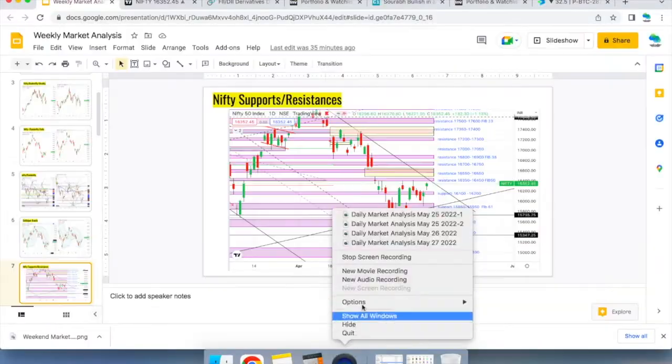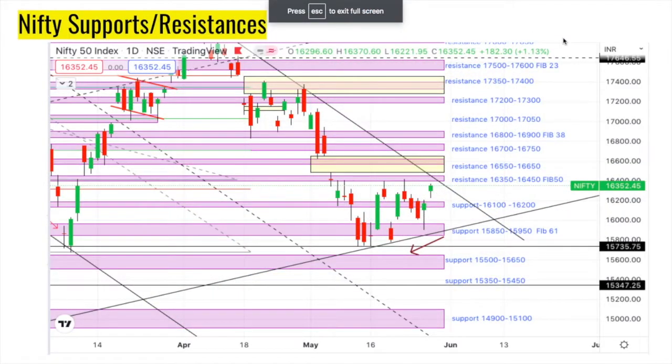Let's look at the Nifty support and resistance zones. The immediate support will be 15,850 to 15,950, which is the 60-minute retracement level. If that breaches, then you have 15,500 to 15,650, and then further down at 15,350 to 15,450, and then 15,000 on the downside.